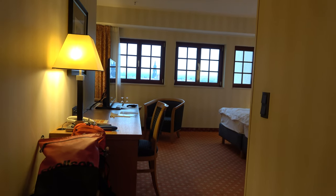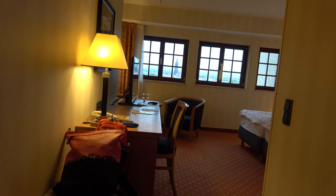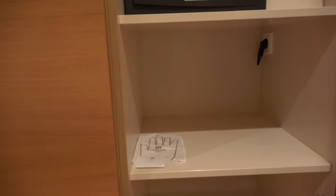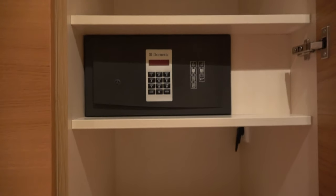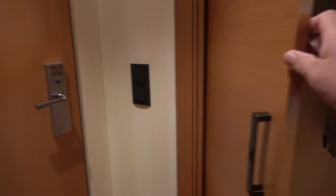Time now for the room. This is a superior room. There are many types of room in a hotel, as you know, and this is the superior option. The safe is here. There is plenty of space for all your clothes and belongings as well, as you can see.